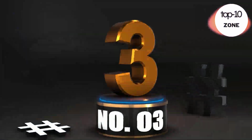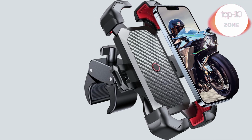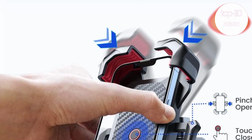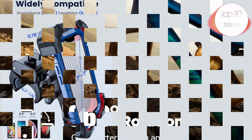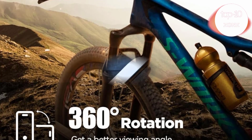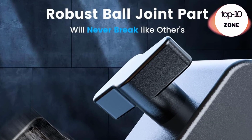Number 3. JOYROOM Motorcycle Phone Mount. One-click, Auto Lock 2022, latest motorcycle phone mount features with an upgraded auto lock button. 4 arms will auto-lock your phone with a click, and unlock by pressing both sides. Real one-hand operation. Thanks to the solid structured inner mechanism, the lock button won't get stuck.